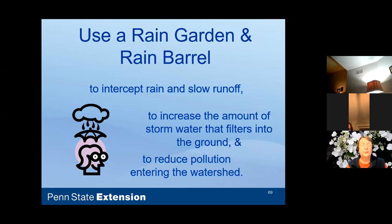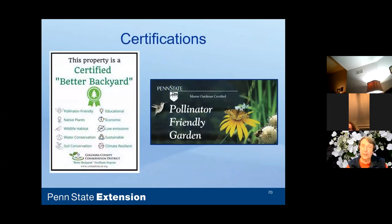And we need to reduce pollution entering the watershed. Now, what's way cool is while you're considering a rain garden, did you realize that the Columbia County Conservation District has a Better Backyard certification program? Check it out on their website. There is a step-by-step application to fill out.